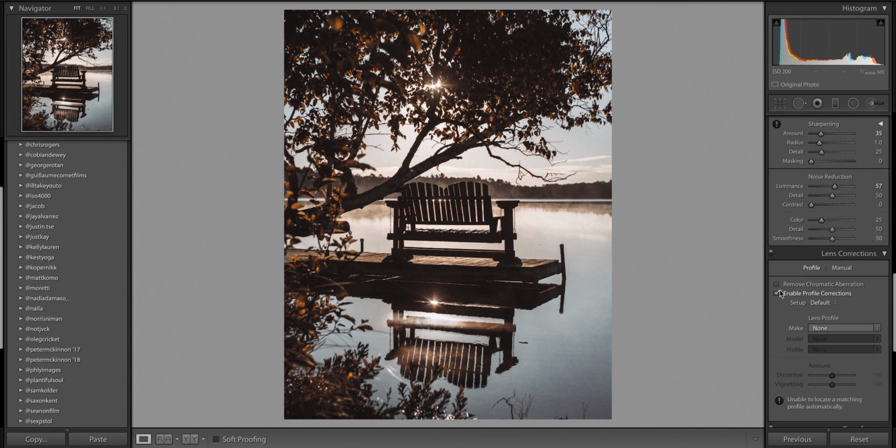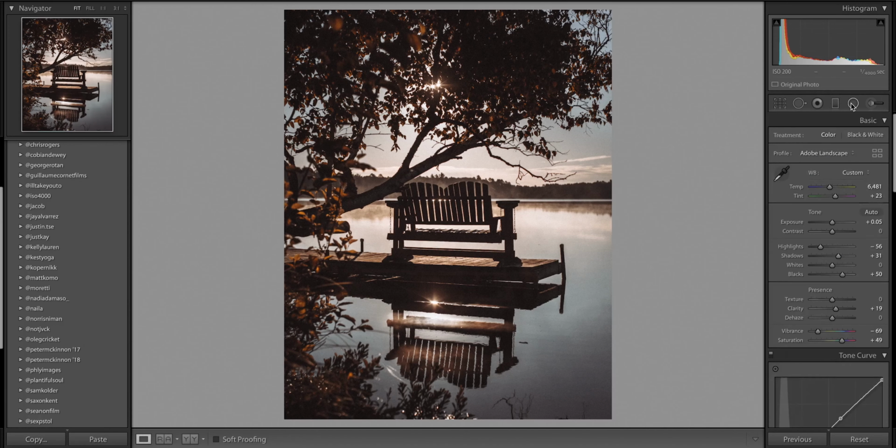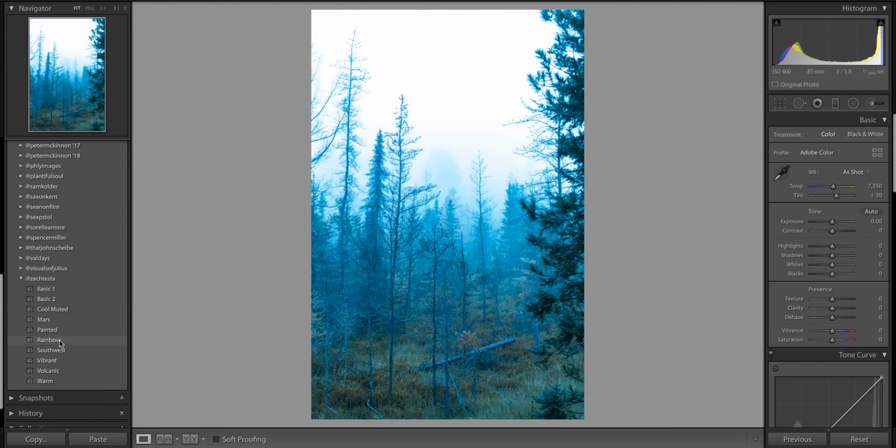And if they do, fantastic. Grab those and start applying those presets to your photos. Adjust them, experiment with them, and have fun with them. But most importantly, don't be afraid of them. Use them as a learning tool.